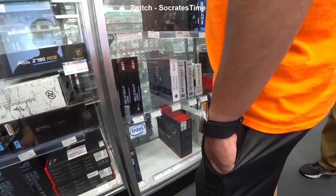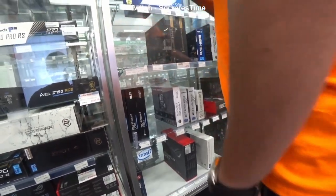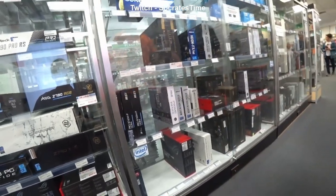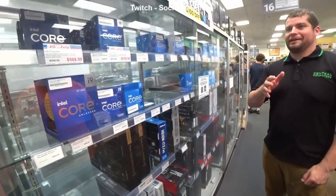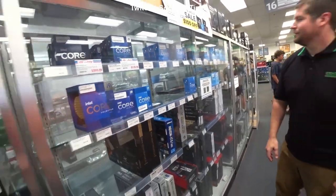Gen Intel CPUs, LGA 1700. It's more than 400 because probably a lot. Yeah, comparing prices and stuff. I'm a human still. I know I work here, but I completely understand and agree with you guys.